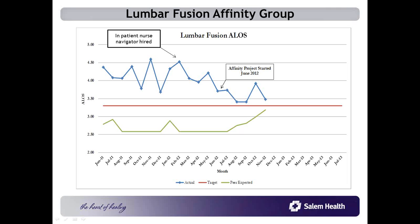So as we've improved the efficiency and collaboration by utilizing the nurse navigators, this helped to align our surgeons and obtain buy-in for all of the cost-saving initiatives that this group is proposing. And they're focused on all of the Affinity Group initiatives, peer review and responsive to coding, and the documentation standards that's required.